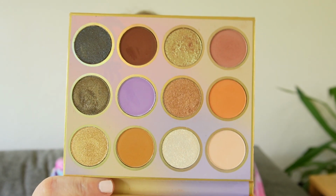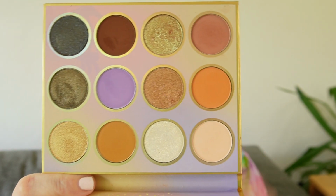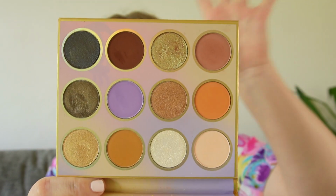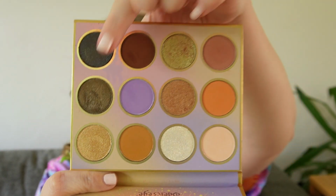Some of their palettes are really good. Some of them are a bit hit and miss for me. This is one of the good ones in my collection. It's warm tones, but then that pop of lavender is so out there, really different from any palette I have, and I love these two shades here. So the Odin's Eye Solomona is such a good one for me indeed.